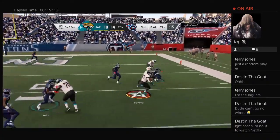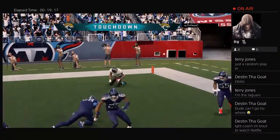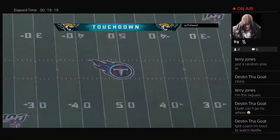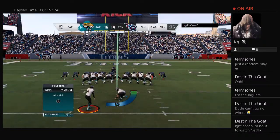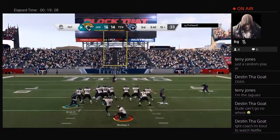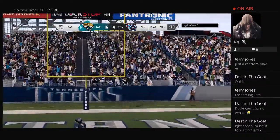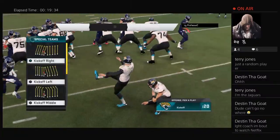Fournette running right. And he takes it in. Touchdown, Jacksonville. A 13-yard touchdown run. And the Jaguars have retaken the lead. Point after by Lambeau, up and good. And it's now 17-14.